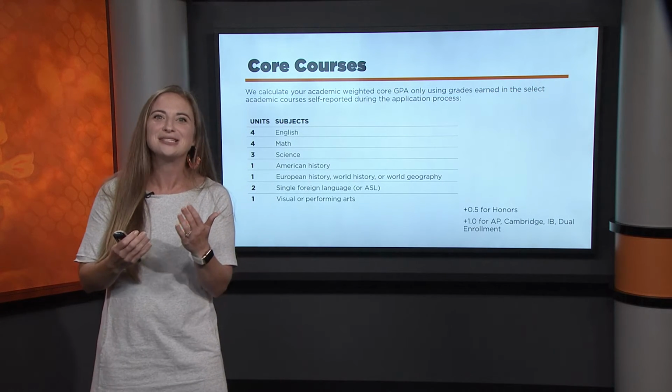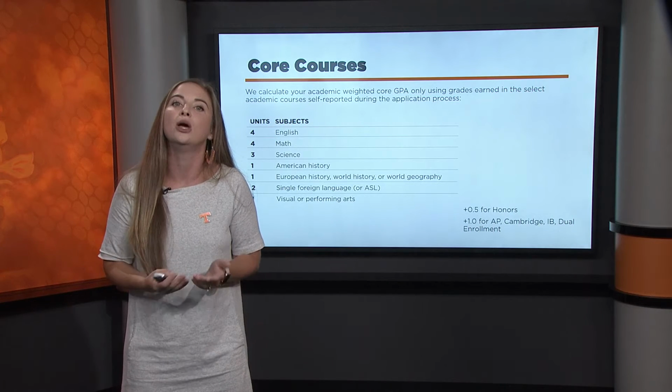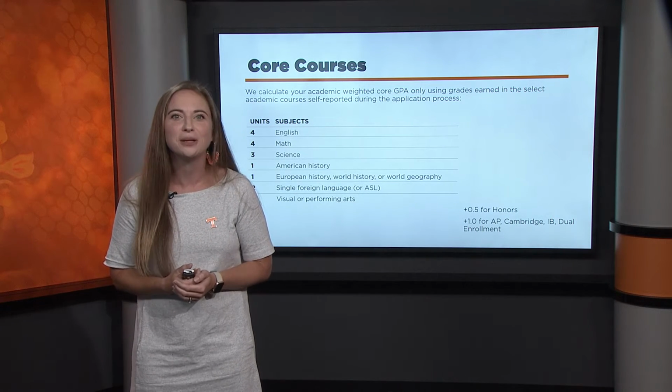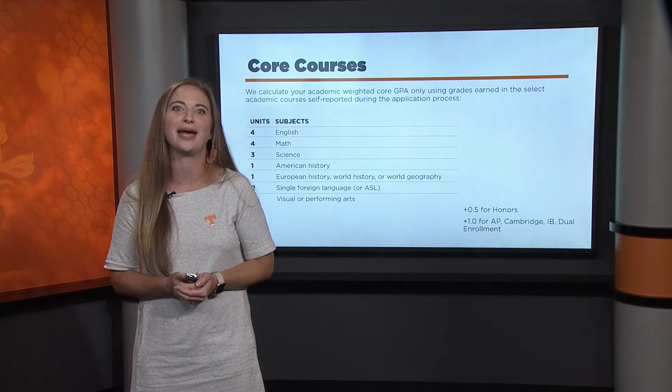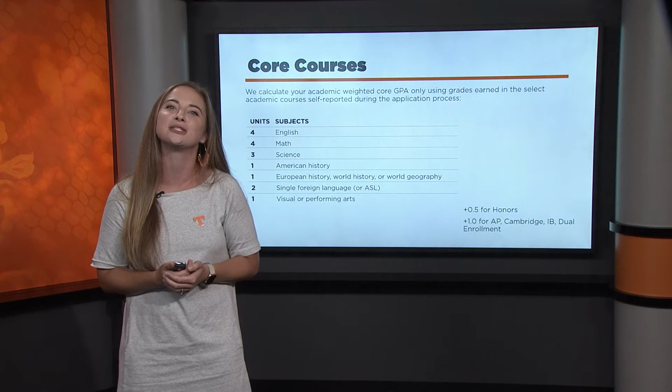So as a part of that self-reported academic record, you may be thinking, why can I not just send you a transcript? Well, because we don't actually take your high school GPA. We create a new GPA called the UT Core Weighted GPA, where we only take into consideration these 16 units from your core subjects that you see up here.